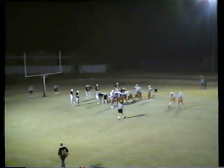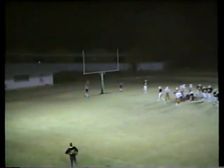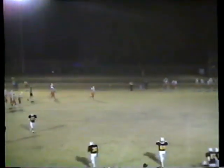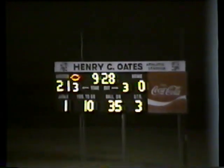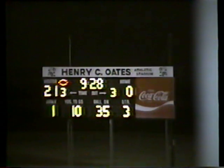Nice run after the catch by, I believe, Hall. The kick by number 8 is up. It's long enough. It's good. 21-0, Clemson Tigers. Seems that Erskine has never really recovered from that first blow, when the ball was bobbled out of Rob Stidham's hands into the hands of a Clemson Tiger player.